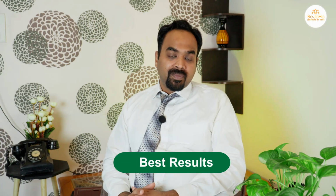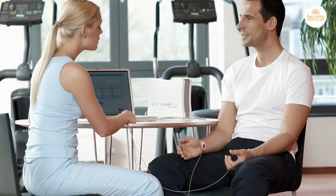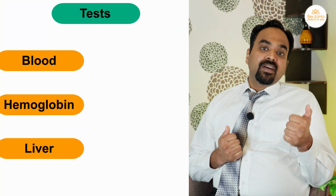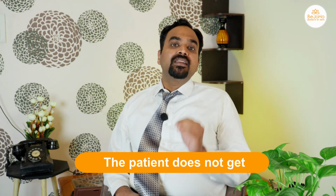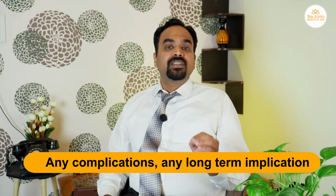However, just like any other surgical procedure, apart from planning for the surgical procedure itself, we also check the fitness of the patient for the surgical procedure, for which we do certain blood tests to check the hemoglobin, the liver health, kidney health, lung health, heart health, and everything to ensure the patient does not get any complications, any long-term implications which are not good for them because of the hip replacement procedure itself.